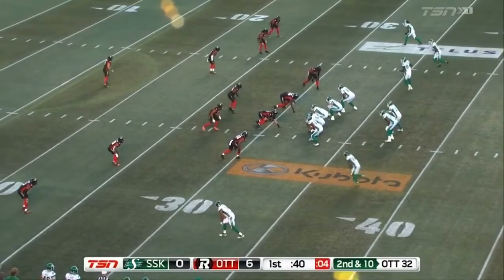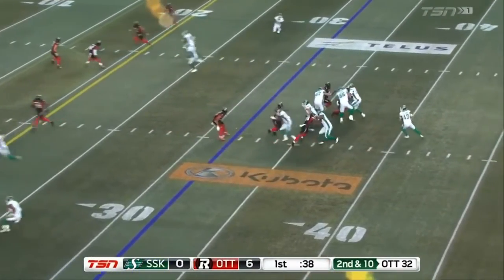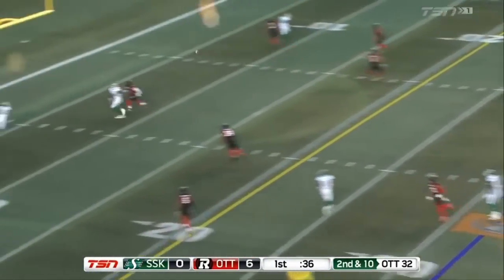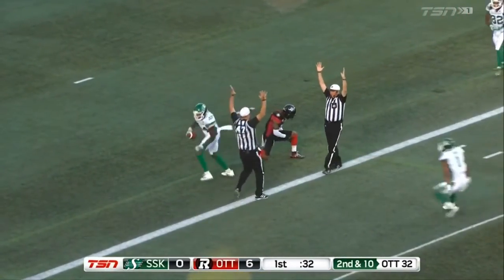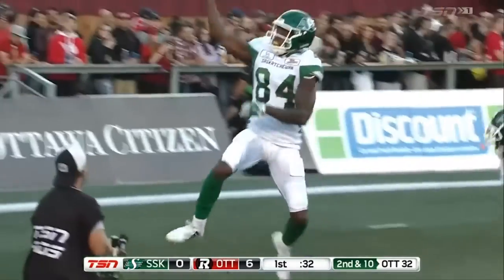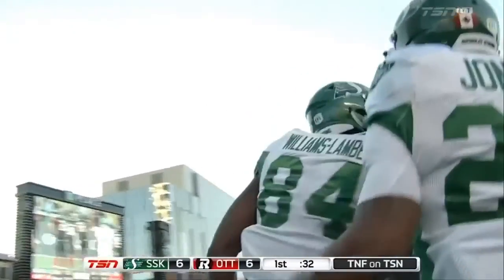Collaros in the gun, 5 receivers, 3 right, takes the snap. Good protection this time, throws downfield, and this is caught for a touchdown. And Saskatchewan has tied this football game from 32 yards out. It's the rookie, Jordan Williams-Lambert.